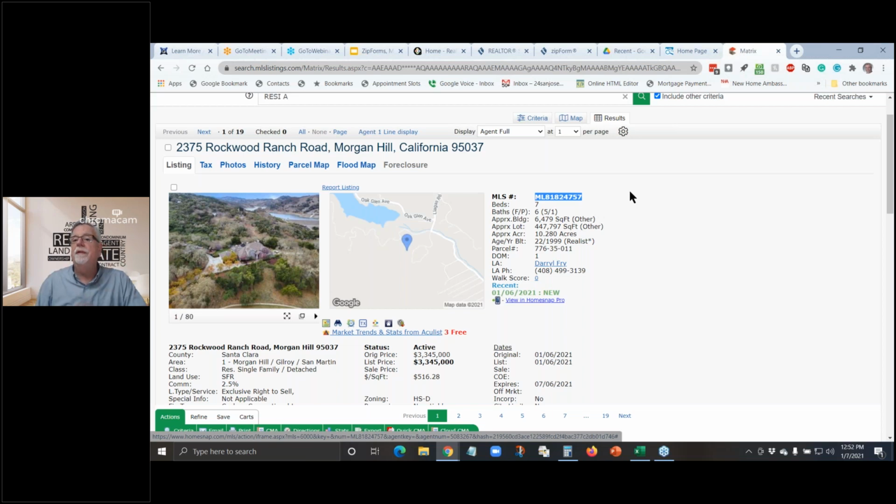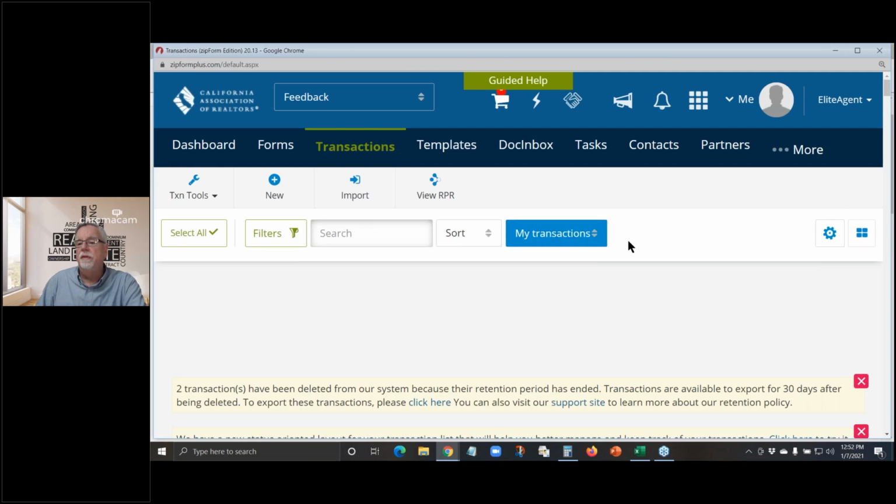So we've copied that MLS number. Now, the reason we did that is now that we're here in ZipForms, I'm going to use it in a few minutes to demonstrate how MLS Connect works.